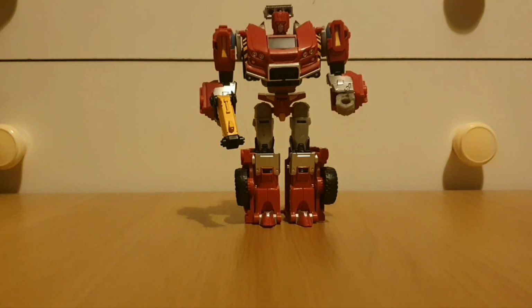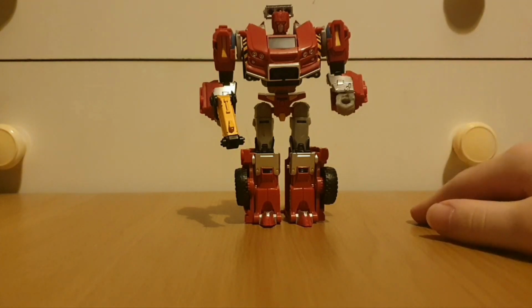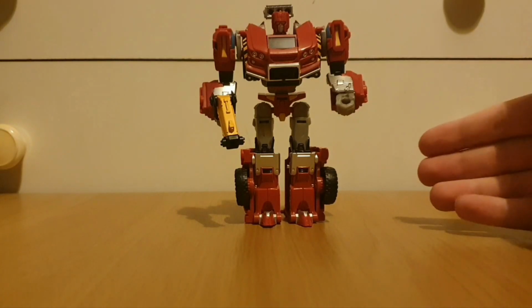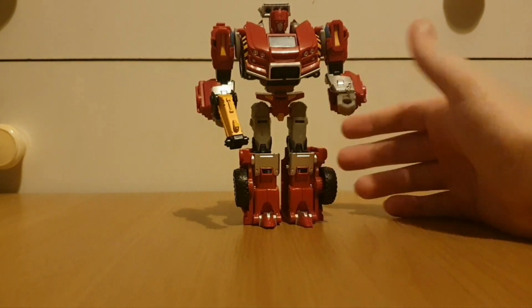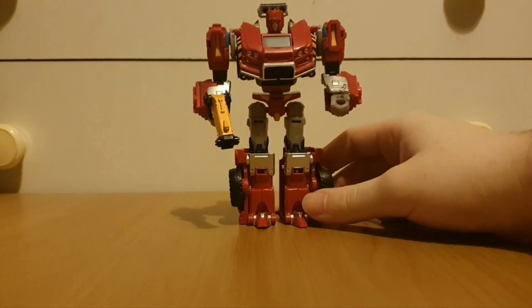So do I recommend this? Well, that's the thing. This is a BotCon figure. And it's going to lead to hefty prices online, such as eBay. Like, I had to pay like 50-something pounds for this, which I don't mind, because of course, this being a BotCon figure. But I'm pretty sure I got lucky with this guy. This guy might go for like, what, 80 to 100-something quid. I don't know.